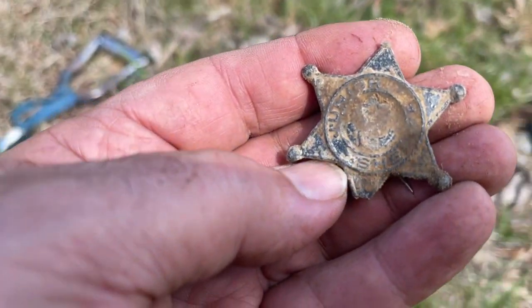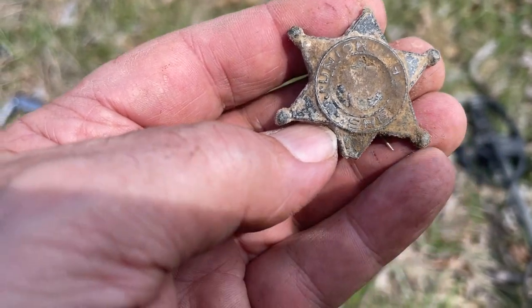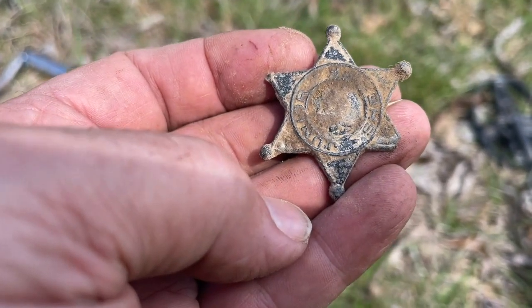And I found this, and there's a lot of wind. I'm trying to get it out of the wind. It says Junior Sheriff, and it's still got the pin on the back. That's an interesting find.